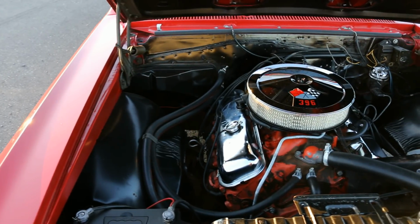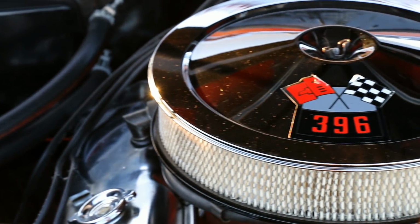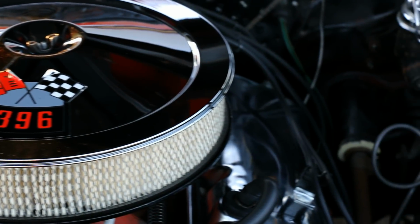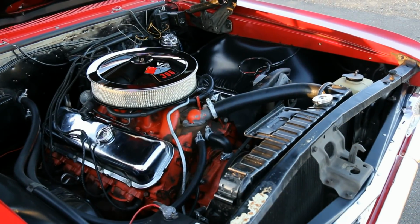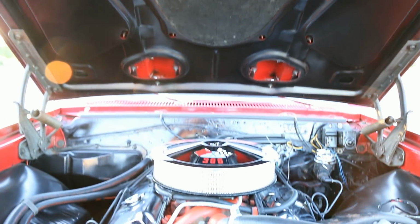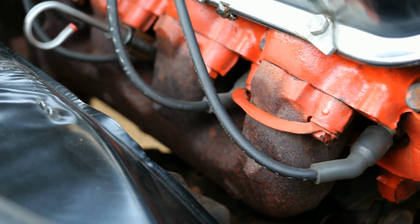Chevrolet rated the base Turbo-Jet 396 at 325 horsepower, but ours is optioned with the L34 360 horsepower version, twisting up 415 pound-feet of torque. It's a 2-bolt main bearing iron block spinning a forged crank, and the 10.25 to 1 compression ratio made the power with hydraulic valve lifters, a mild camshaft, and closed chamber oval port cylinder heads.